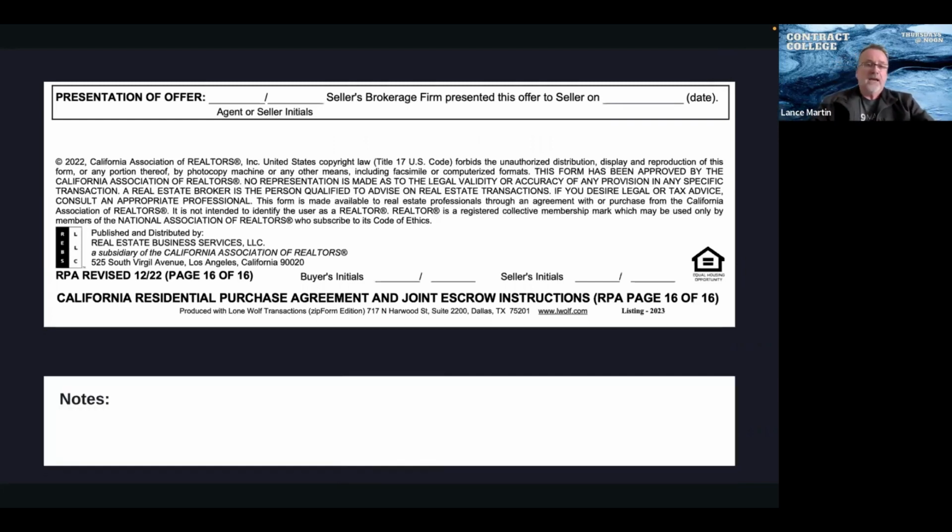And the very last item on the bottom of page 16 kind of goes hand in hand with what I just asked Drew. Hey, are you sending over the confirmation that your offer has been rejected? This kind of goes hand in hand with the same thing. Are you sending over the confirmation that your offer has been presented? I'm going to suggest that 99% of the time, the listing agent is not signing this and sending it over unless the buyer's agent is asking them. So the presentation of offer says this is the agent.